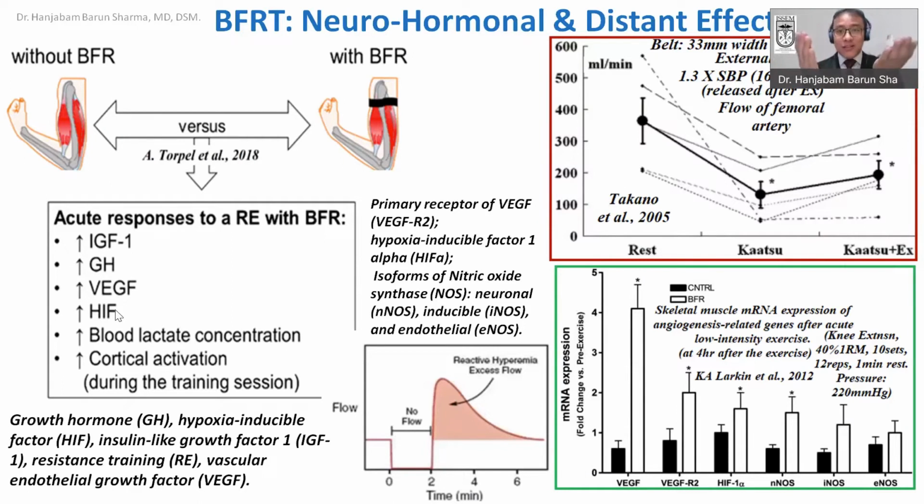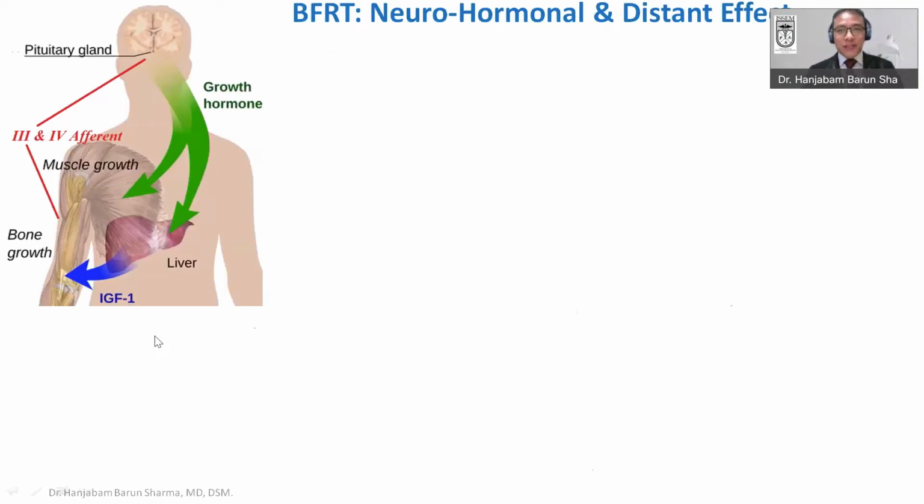So this paradoxical relationship requires further research to explain why this is happening. There may be another third party, a secondary chemical messenger, because of all this happening. But the point is, BFR is useful. That's all, chemically. So let's go to the next factor.